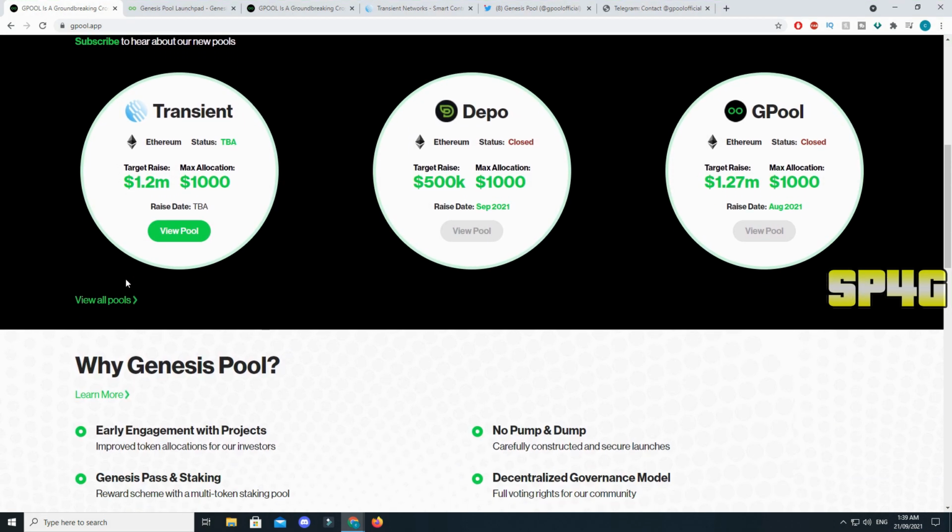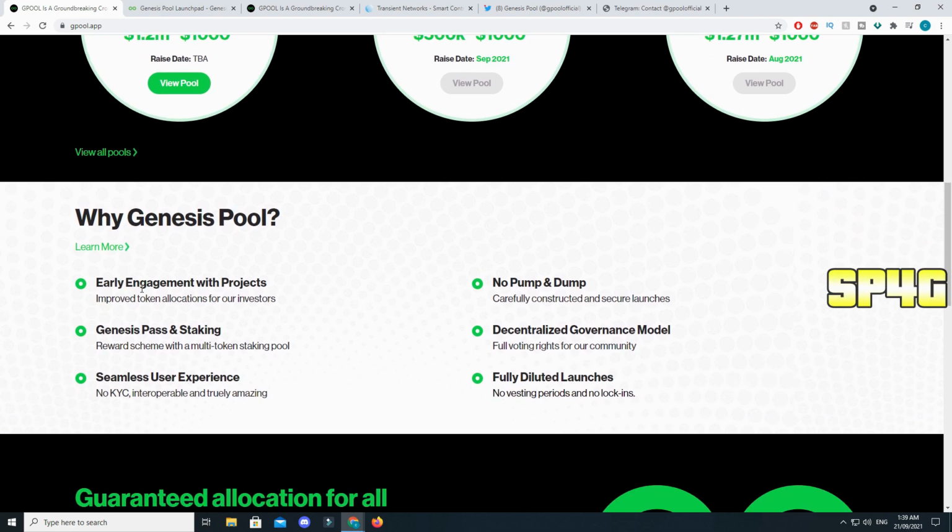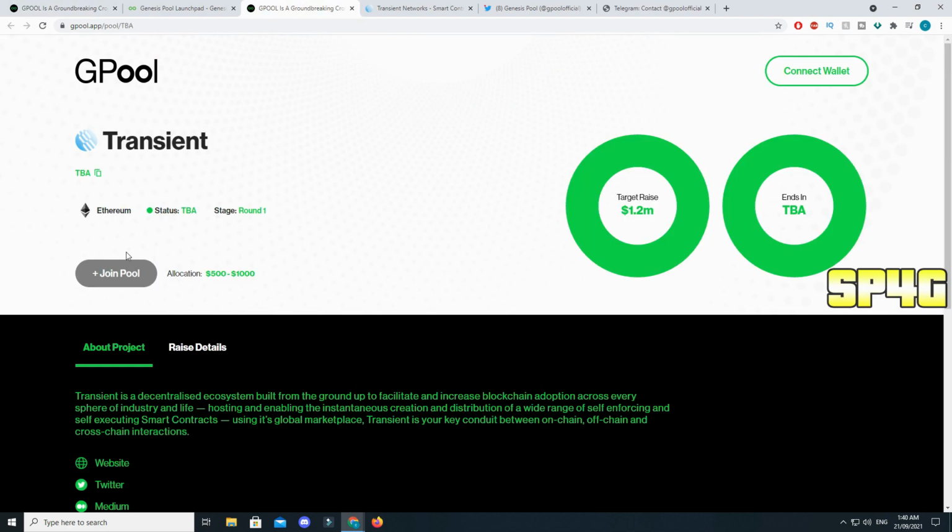If you keep going down, you guys can see GPool has some very interesting things which actually make it stand out compared to any other launchpad. Early engagement with the projects, Genesis Pass and staking, reward scheme with a multi-token staking pool, seamless user experience, no pump and dump, decentralized governance model, fully diluted launches, so you know it doesn't run into some problems when there are lock-in periods. None of that will be part of the launches. That's the best way to describe it.